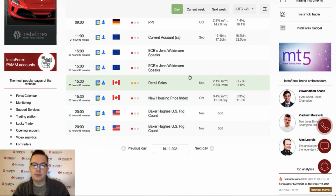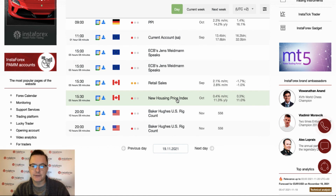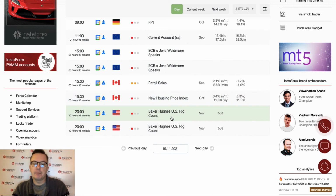During the New York session, we have a very poor calendar today. Retail sales from Canada are scheduled for release at 3:30. Market participants expect a huge drop from 2.1% to minus 1.7%. New house price index is scheduled for release at 3:30 as well, and new housing prices should drop from 0.4% to 0.3%. At the end of the day, we have the Baker Hughes US rig count, which is a good kind of an indicator for all of you crude oil traders. This data is scheduled for release at 8 p.m.